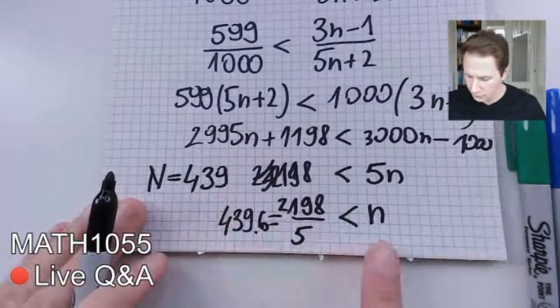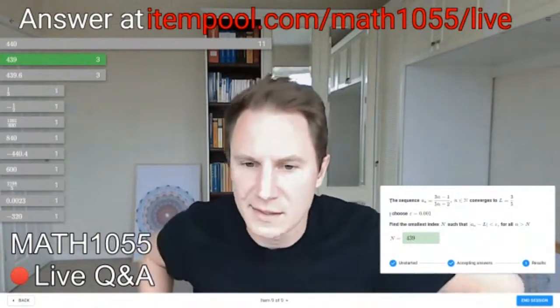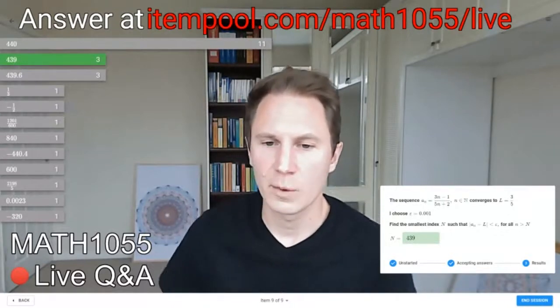If little n is already 440, that's good, but the capital N has to be 439. That's the smallest index for which the inequality holds true. So if you got 440, that's close enough, and you probably got it all right. Just in the last step, you didn't think about these inequalities being strict.